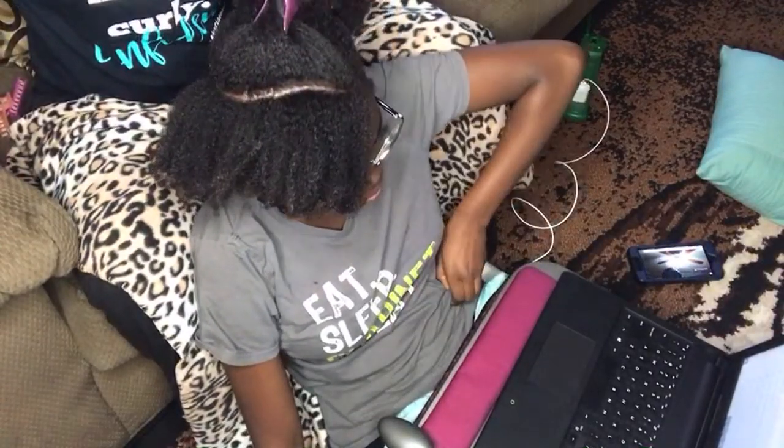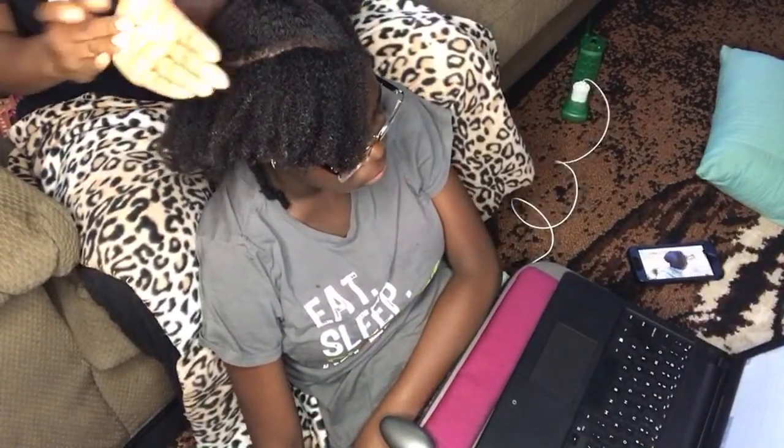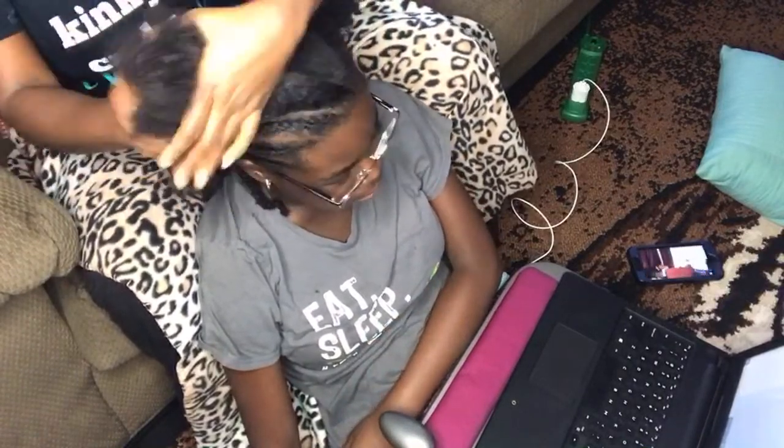And then I'm getting the cream. This is the cream. Okay. Starting off with the ends of the hair. This is what I always do. Always start off when you're moisturizing hair to the ends of the hair and then work it through. Work it through. Okay.